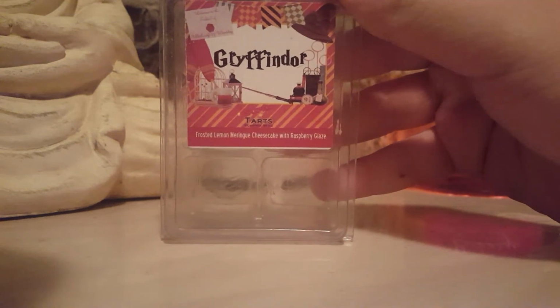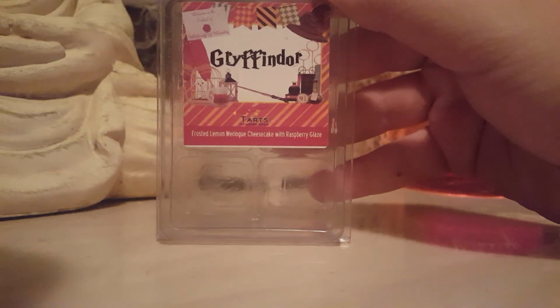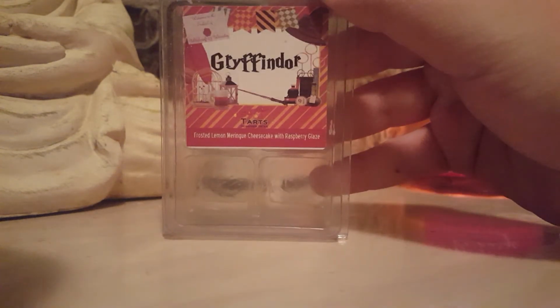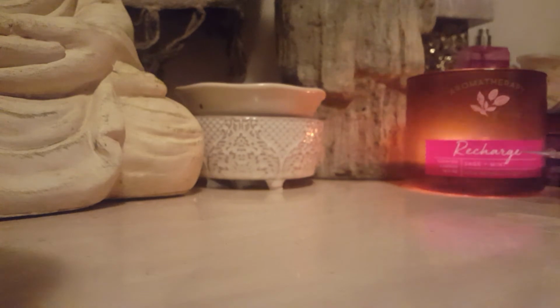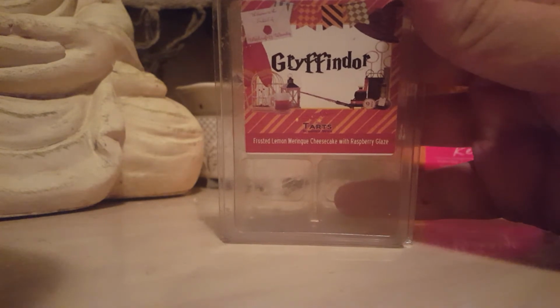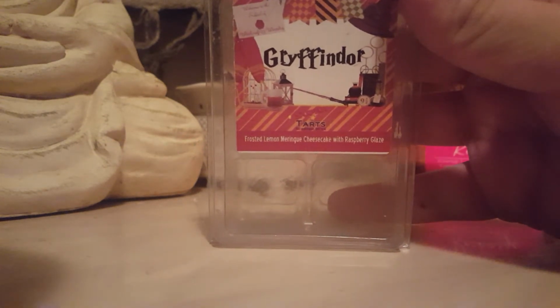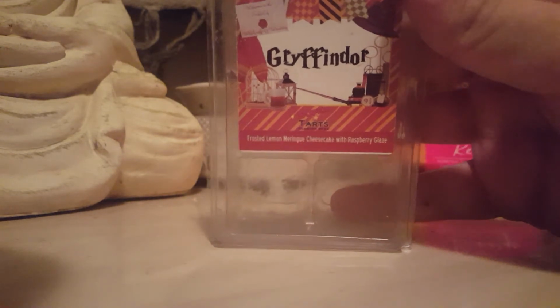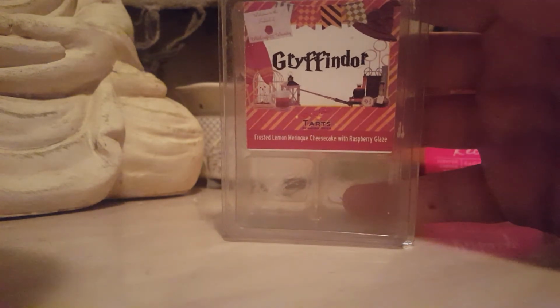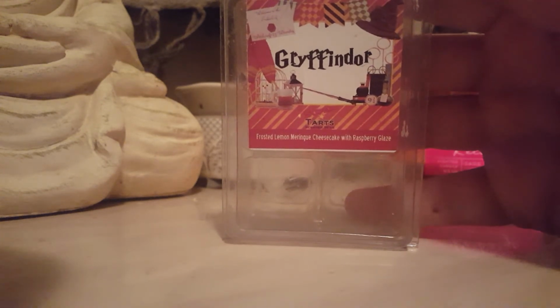Gryffindor, love this. Frosted lemon meringue cheesecake with raspberry glaze. I would repurchase this for sure. This was a nice lemon. It's very strong on the lemon, but then if you sit where you are melting this, you get a random berry note once in a while. It's pretty strong on the lemon though, which I don't mind. I love lemon bakery, so I really did enjoy this. I found it to be quite strong and would repurchase.